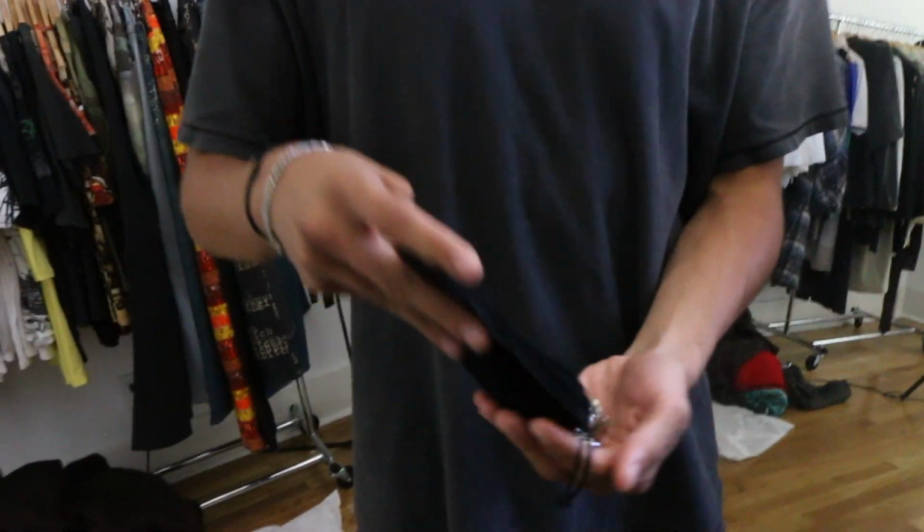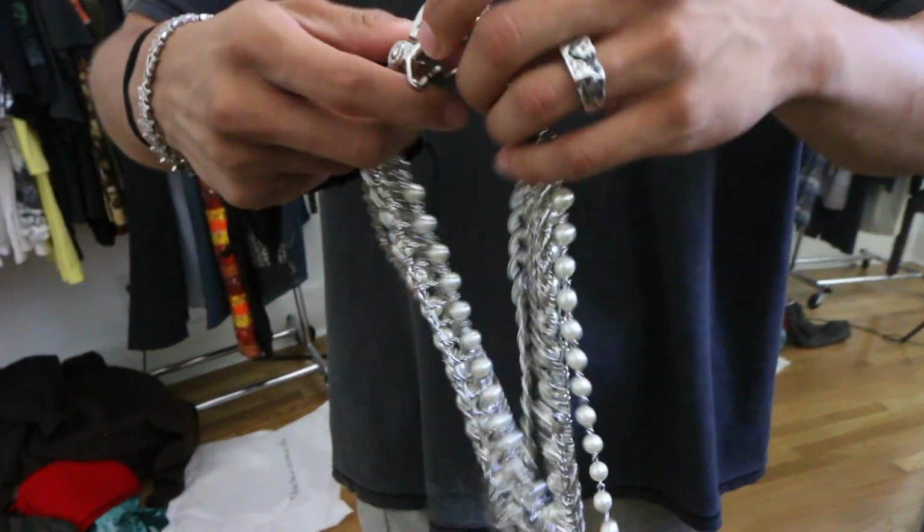I got a wallet. This is a crazy wallet chain. Oh, I feel like you would get that stolen. Got my essentials: keys, wallet, phone. Oh, someone just messaged me to buy a V-Loan.